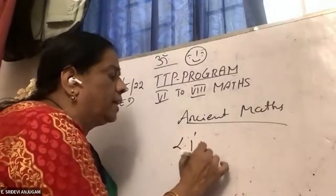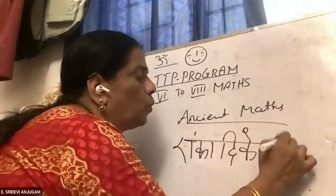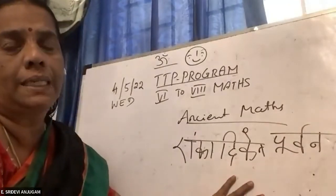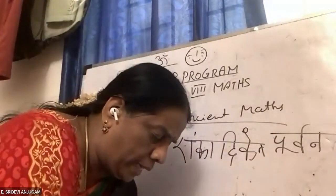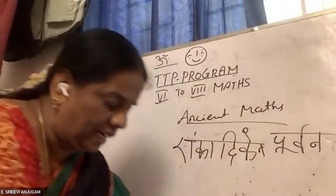Ekadhikena Purvena. This is the Sanskrit version. Ekadhikena Purvena. It means we can multiply two-digit numbers in an easy way instead of ordinary multiplication. I'll show one example. Let me see how you are going to interact with that.